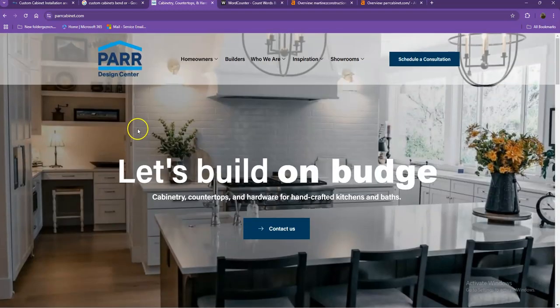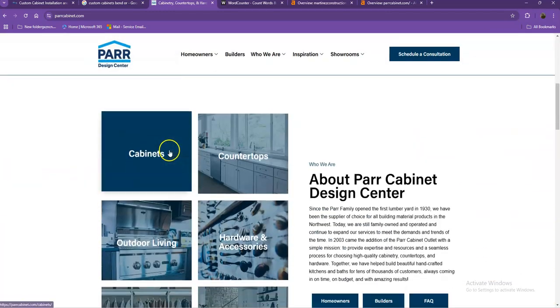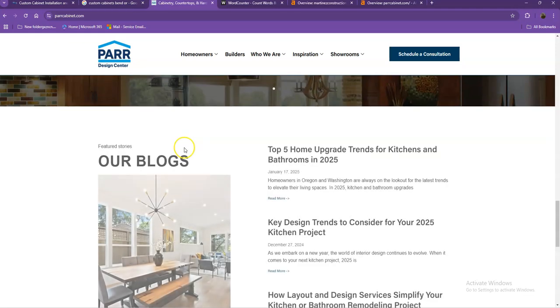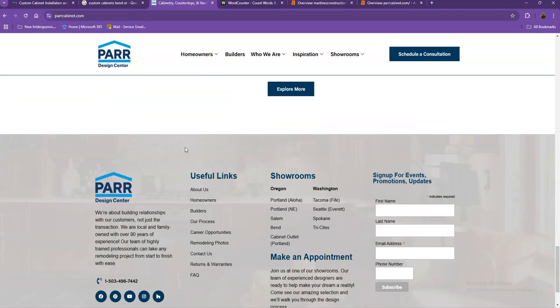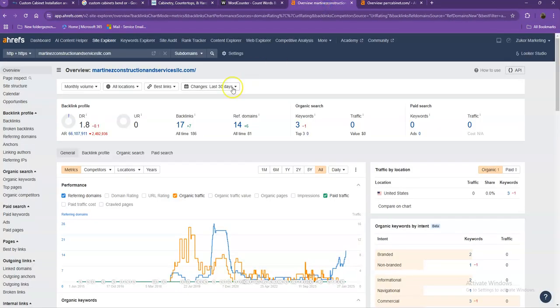For their website, they also have their logo at the top. They have the services they offer. They also have good photos, nice layout. They have their client testimonials, which is really important for a website, their blogs, their service areas. So let's move on with the numbers. So we have here Ahrefs, one of the paid tools that we're using for us to have some more information on the back end of your website.